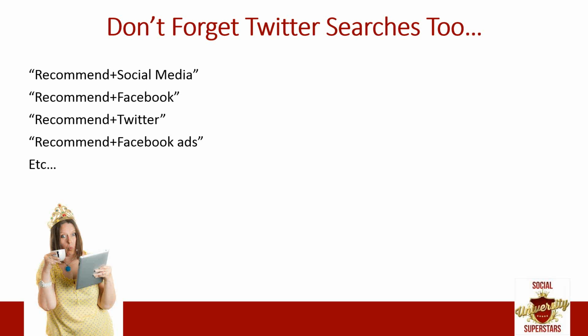And in the results of those searches will be people waiting to buy. So can anyone recommend someone who can set up an account on Facebook, for example? Can anyone recommend a social media manager? If you're an accountant in Brighton and you search for recommend plus accountant, there are people there waiting to hire an accountant.